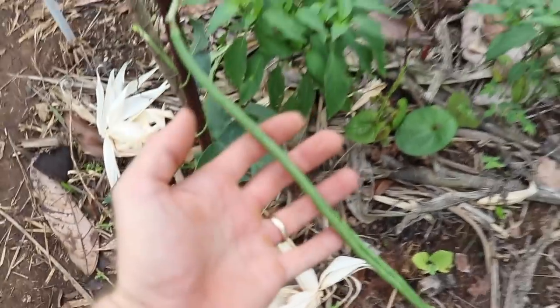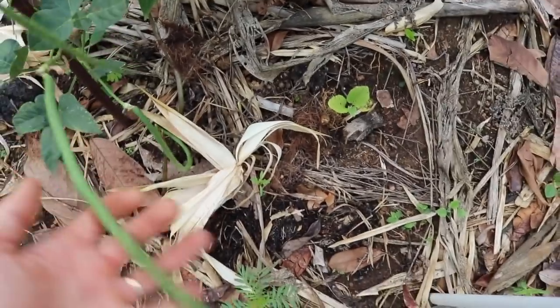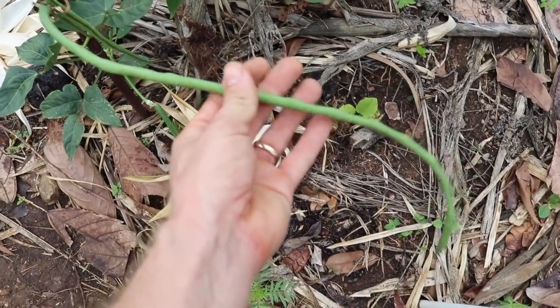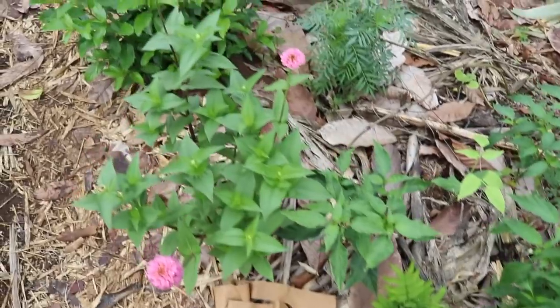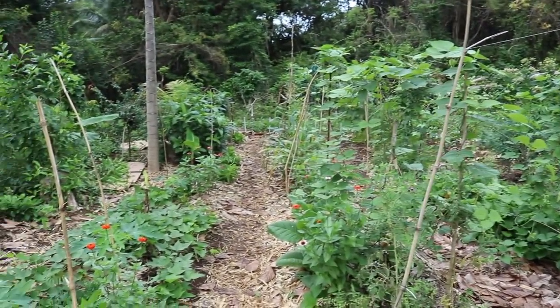Yard long beans. These actually somehow came from Indonesia. These are a super cool type because the beans inside are spotted black and white, like cattle beans, Jacob's cattle, except they're a yard long bean. So you can see down this bed, look how pretty that is.